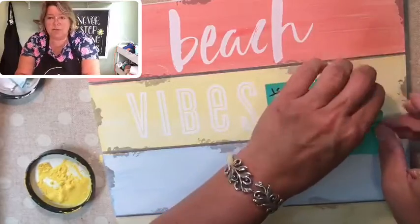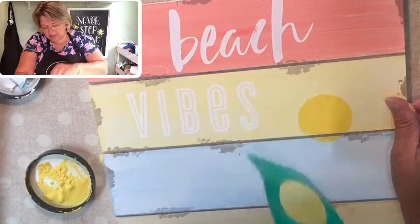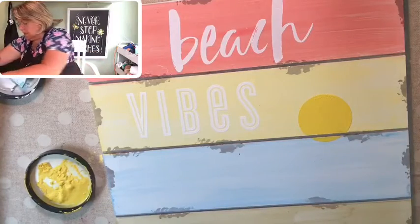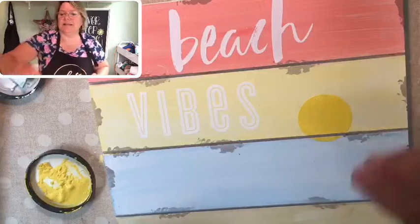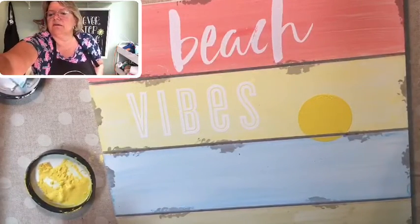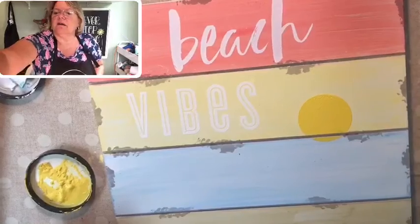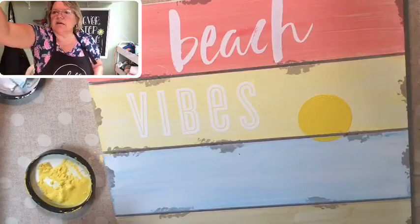It's always my favorite part, the peel and reveal. So cute. All right, so I'm just attaching my transfers to the side of my table. I'll go back and clean those a little bit later. So let's see if I can, where is that? Here. Bear with me a sec.